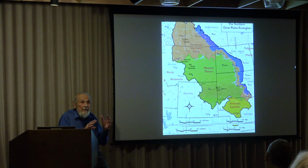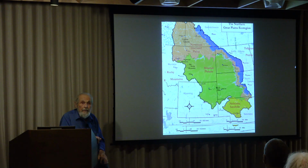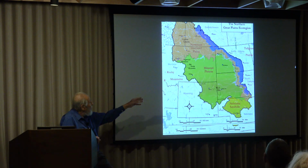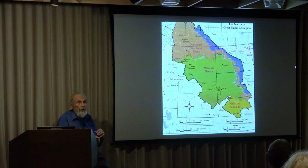So that's the background, how we came up with this idea of an ecoregion, what this ecoregion basically looks like, and how it influences what kind of conservation we try to do. We try to look at each individual project that comes across and ask what it's contributing, how it helps contribute to a total picture of doing conservation in this area.